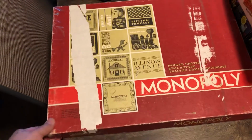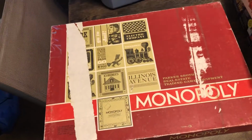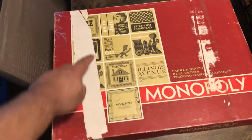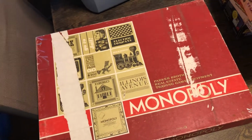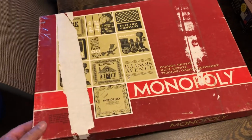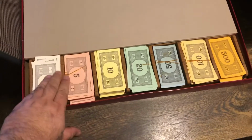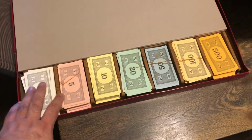And speaking of board games, I found this Monopoly board game. This was all wrapped in shrink wrap when I found it, and they had a $1 price tag on it. So I figured for $1, even if it's just a box, it's pretty cool looking. I mean, it does have tape that was on here that ripped off the paint, so that's unfortunate. But on the inside, I was surprised that everything's in here. All the money's here, and it's got this like fake wood grain money holder thing in here.